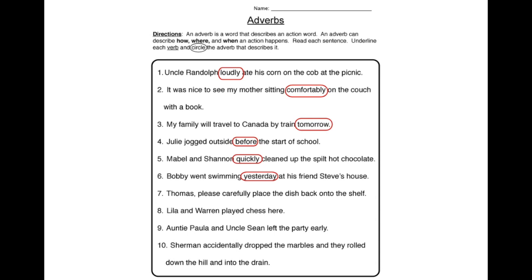Number 7. Thomas, please carefully place the dish back onto the shelf. Again, how, where, and when. Our verb is place because he's placing the dish onto the shelf. That is Thomas's action. And we are looking for how, where, and when he did that. In this case, it would be carefully because it is describing how he placed the dish, or how he is supposed to place the dish onto the shelf, whoever is asking him.